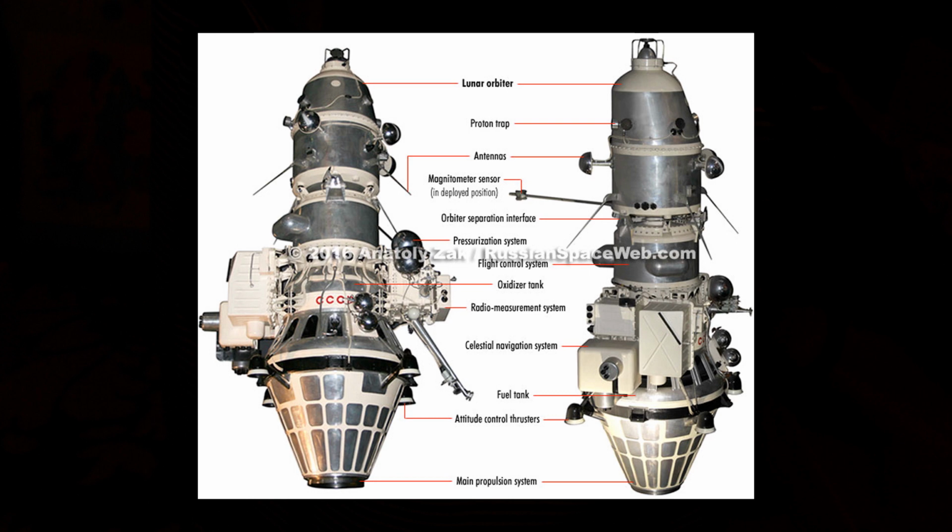Other preliminary data was from the meteorite detectors. The meteor detectors showed a higher density of meteors in the lunar orbit than in interplanetary space. And moreover, the solar wind recorded some increase in intensity of low energy particle fluxes, particularly electrons. These are some of the scientific data that was collected by the Luna-10 mission.